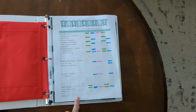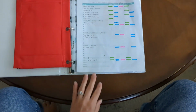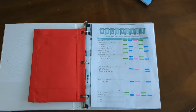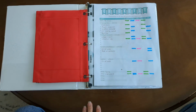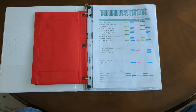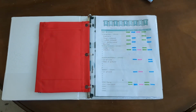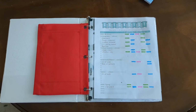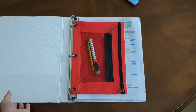And this is his checklist. Very similar to my daughter's. It just kind of goes down the list of what he has to do in a given week. This year for math, we are doing Teaching Textbooks. I did also go over that in last week's video with my daughter, so I won't be talking about any math this week. And I also will not be covering history and science because we do that in our co-op. And yeah, that's his checklist.